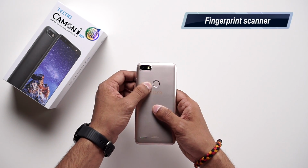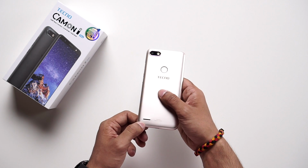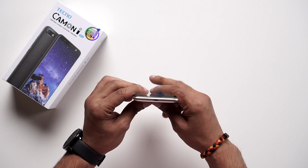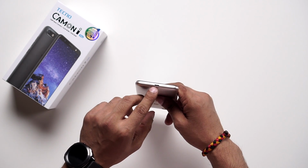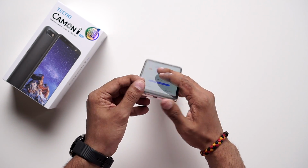You'll get a fingerprint sensor towards the back as well, and Tecno branding. And there's an isolated speaker grill positioned at the very bottom. So towards the bottom of the smartphone, you'll get a micro USB 2.0 port, and you'll also get a microphone.